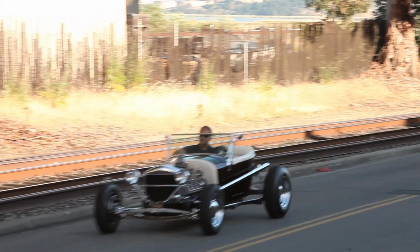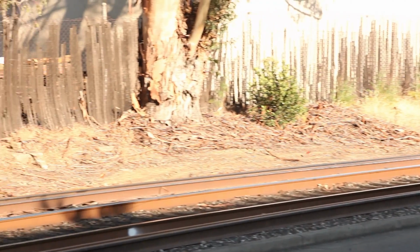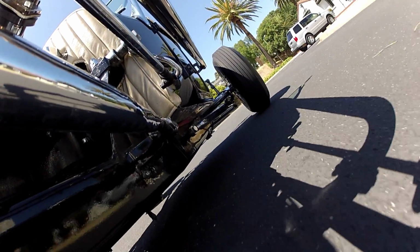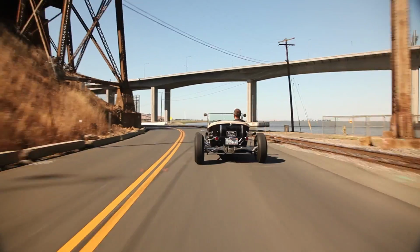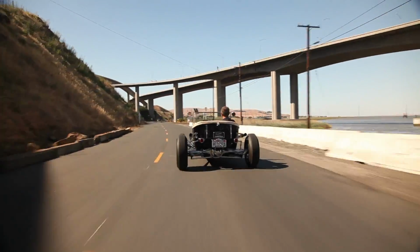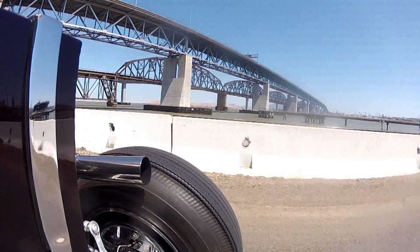And one of the things that we really want to talk about is that when a lot of people look at this car, they're going to think it's a rat rod. That term has gotten so, I hate to say, used up. Everybody thinks everything nowadays is a rat rod. This is a hot rod, and it's a beautiful hot rod.